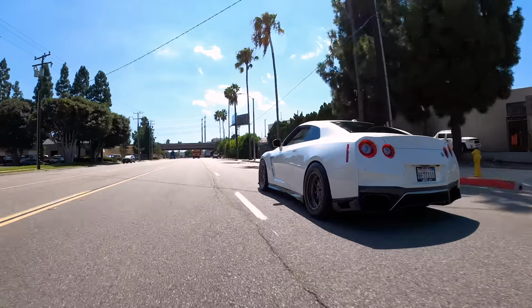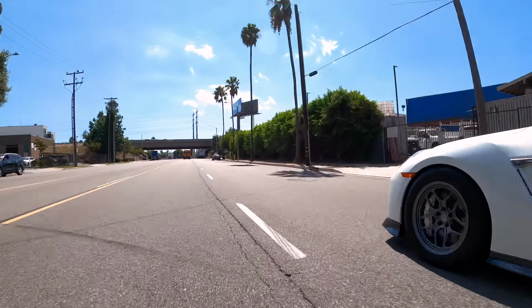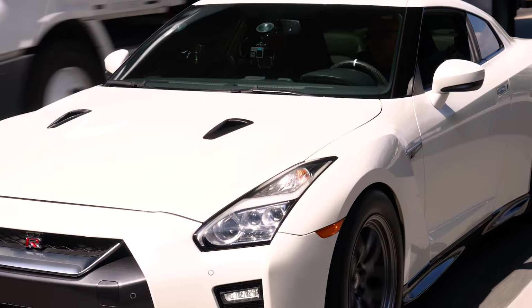Yeah, I get what's going on here, dude. What do you have it set at right now with the maps? Right now it's on map 2. Probably makes around 1,060 to the wheels. The way you're driving it right now is actually the only way I can drive it. That's the least boost it makes, like 22 pounds.